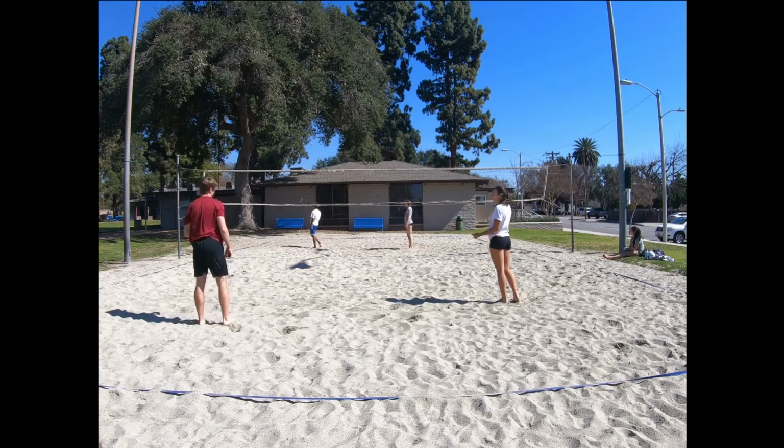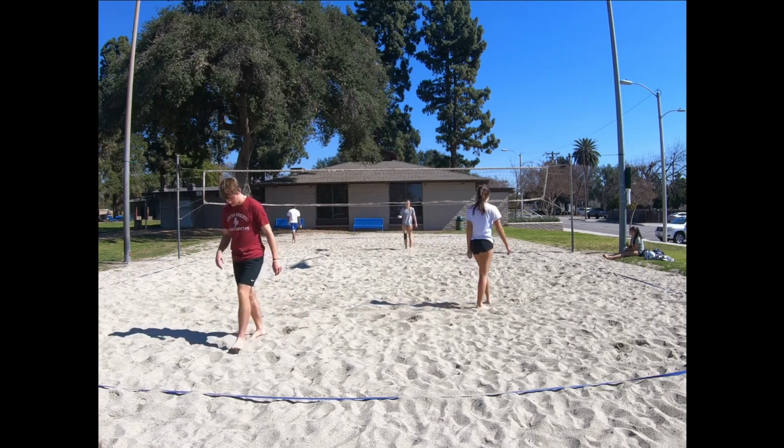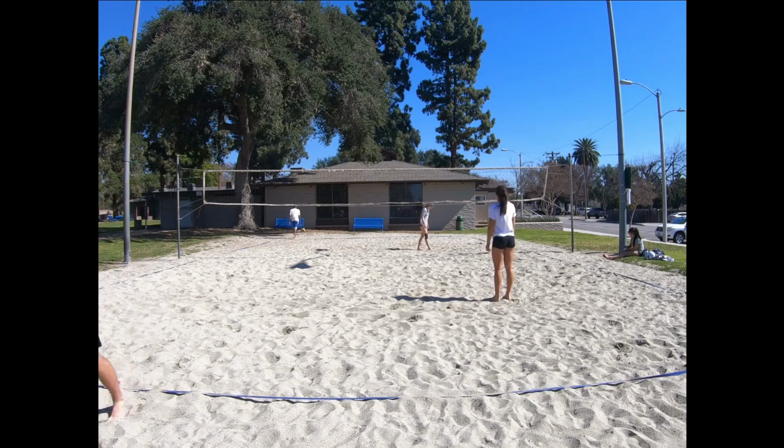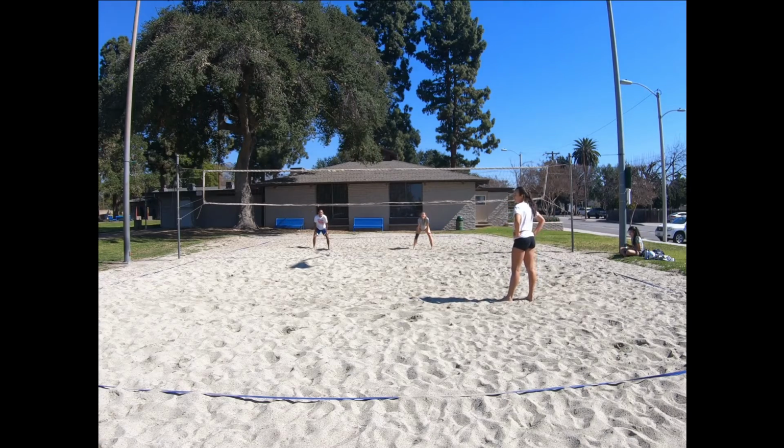That's a good serve, Josh. Great serve down the line. Ace serve, three serving two. Josh is a very competitive player. He wants to be the best. But with that comes time and practice and patience.